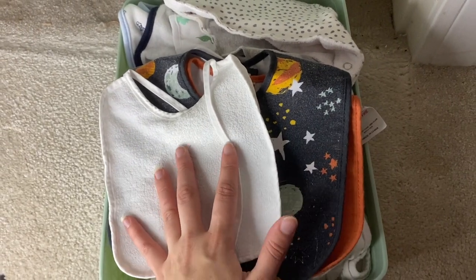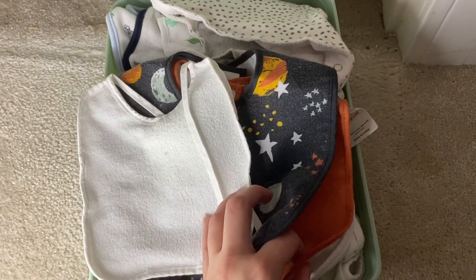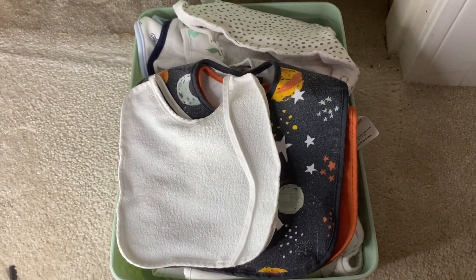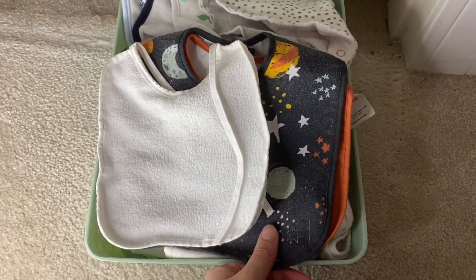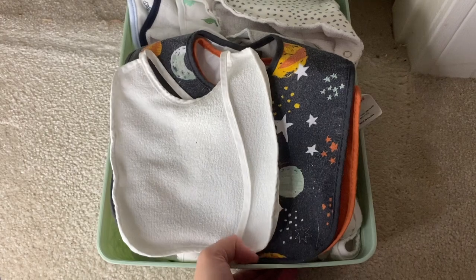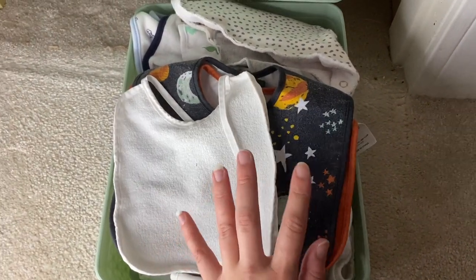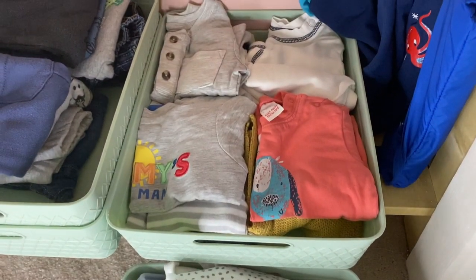I got these as a hand-me-down from a friend, but these ones are quite new and they're cute. I love them, and they work so much better for Greylan's reflux because he does spit up quite a lot. It has improved, but he's still doing it. So yeah, we need to go through that particular one and get rid of all the cotton ones and just save the waterproof bibs. These sit on top of the t-shirts.